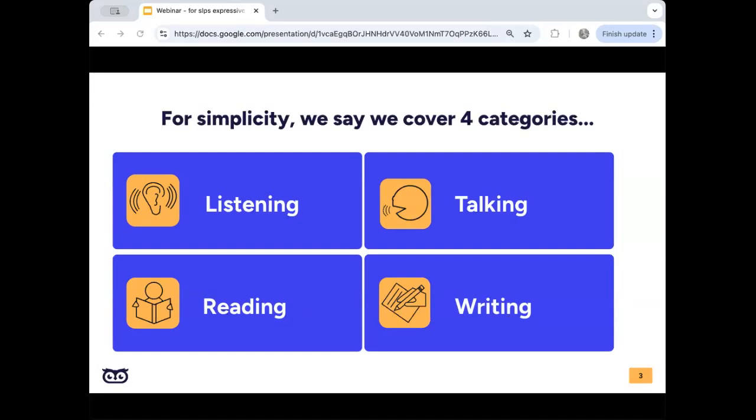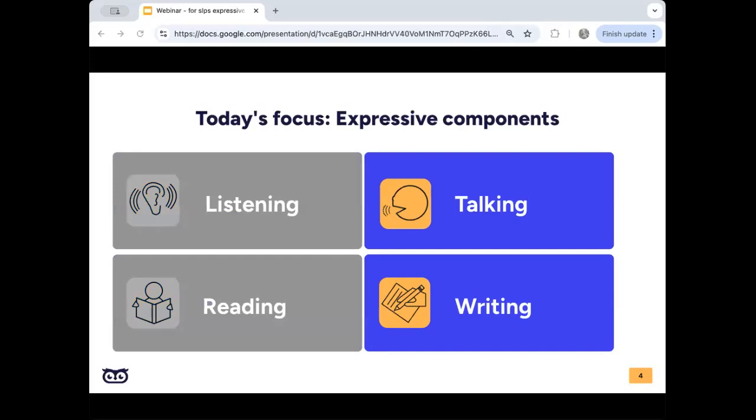I circle back to this rubric for simplicity's sake. When we talk about speech language pathology, oftentimes we talk about listening, reading, talking, writing. In this webinar, of course, we're going to be focused on the talking, writing components.